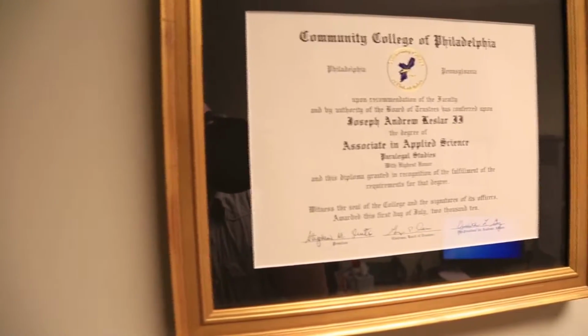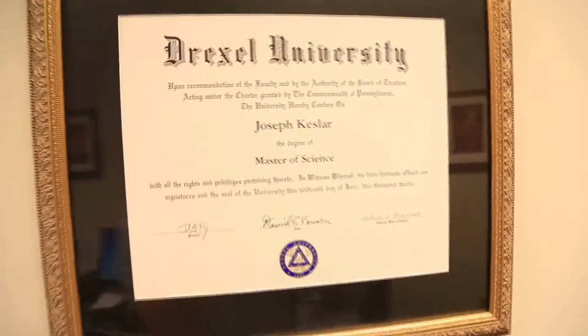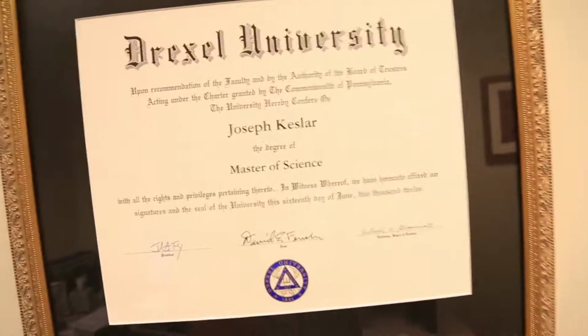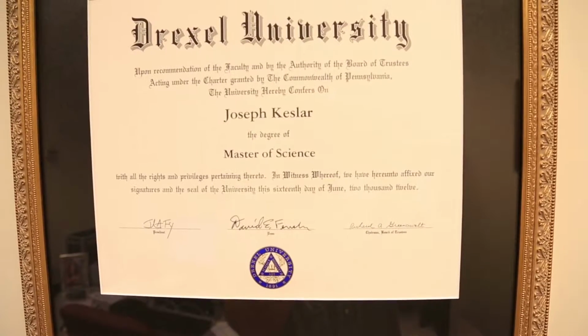So I went to Community College of Philadelphia in the evenings and got an Associate of Applied Science in Paralegal Studies. And then I was eventually laid off from the brokerage firm where I was working, and that's when I applied to Drexel to get a Master's of Library and Information Science.